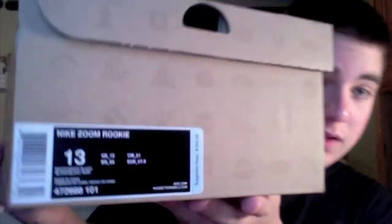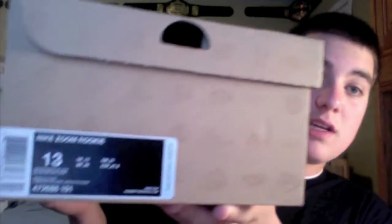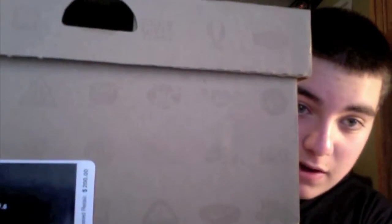24th, but yeah. So these are the Nike Zoom Rookie LWPs, the Glow in the Dark, size 13 from Nike. Very limited, very amazing. These have a hefty retail of 200 even. It's a lot, but to me, it's completely worth it. Just look at these bad boys.